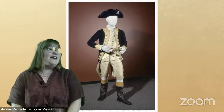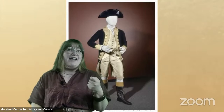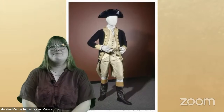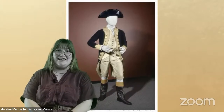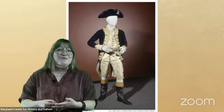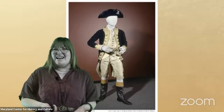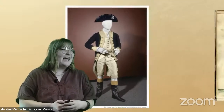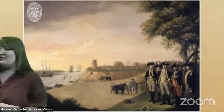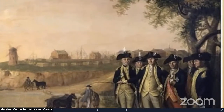He was an officer during the war. There are actually only three officers' uniforms left in the world today. We have one here in our museum, and the other two live at the Smithsonian Museums over in Washington, D.C. So it's incredibly special that we have this in our museum, not only because there are so few left in the world today, but also because we can identify who wore this uniform, and we can see him here in this painting.